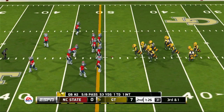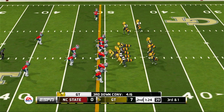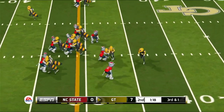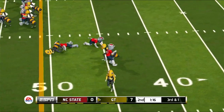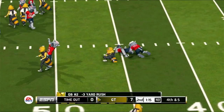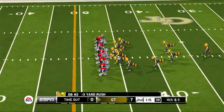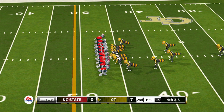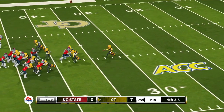That'll make it 3rd and 1. Let's put that team on the bus. 43 in the mic. Set. 10, 20. They'll wrestle him down in the backfield. Never really had a shot. They were on him almost as soon as he took the handoff. North Carolina State just took their 1st time out. Certainly they don't have the return on here.